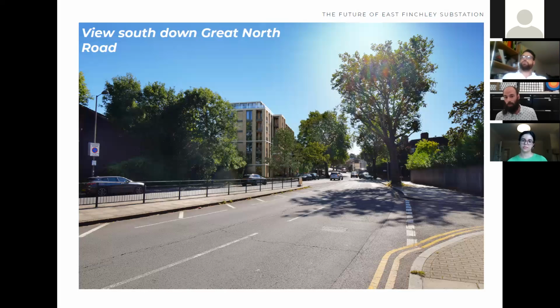There's the fact that we're set back and that there's this improved green buffer zone, this screen to the road itself, which has the opportunity of being both better maintained and opened up to public use, or a better public perception of the public realm whilst going through this part of the Great North Road, which also is going to be further opened up with that retail space at ground floor. So there is that permeability and that greater use of the public space.